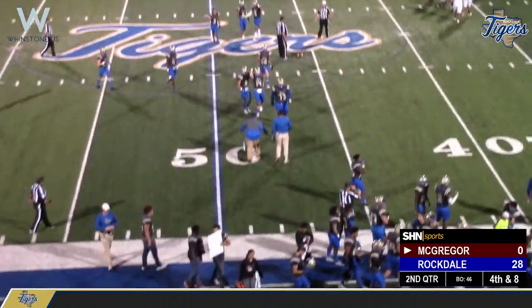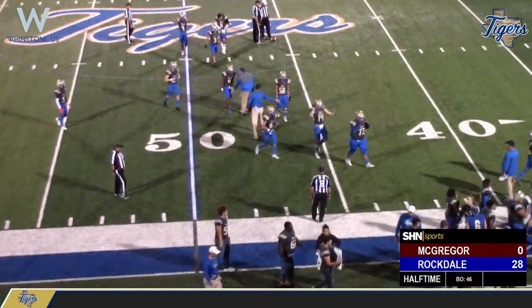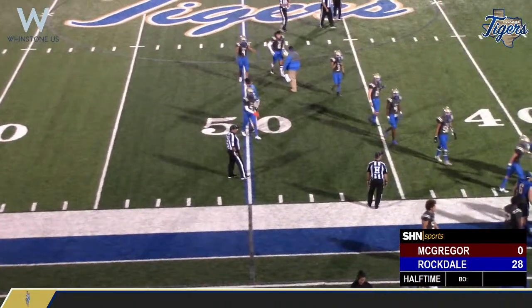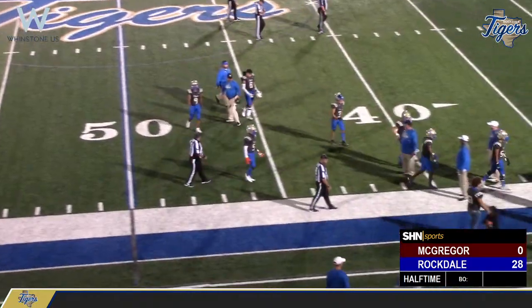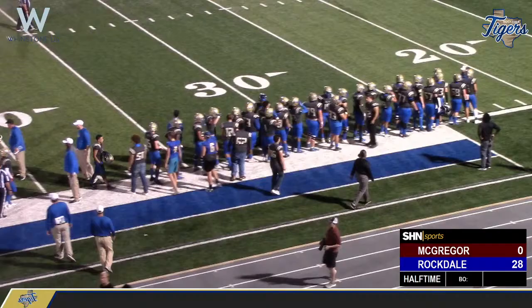Here's San Miguel on the stop of the Tigers, and that will be the final play of the first half. Rockdale Tigers lead the McGregor Bulldogs 28-0 at the half. We'll take a 2-minute timeout, come back and take a look at this game in just a moment. From the Rockdale Country 4 broadcast booth, you're listening to Rockdale Tiger Football on KRXT. Stay with us.